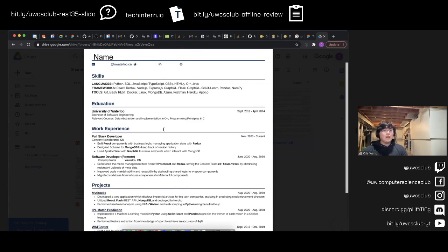Well done. For the actual body of the resume, skills, the only thing I would recommend is to remove REST, because that's more of a design framework rather than a tool. But other than that, everything looks okay.